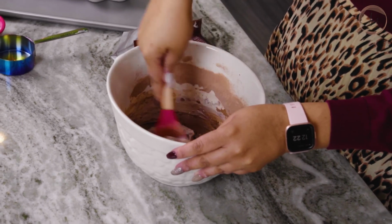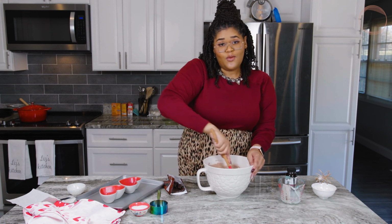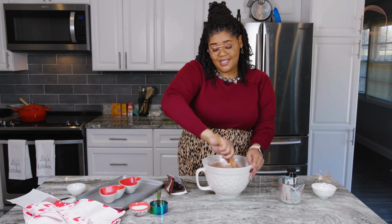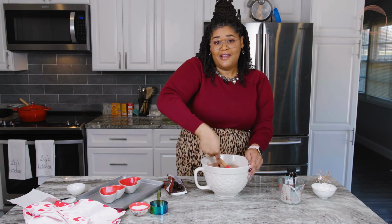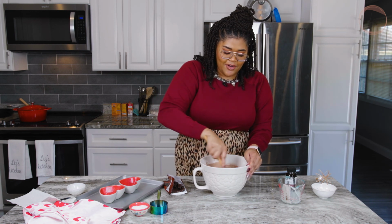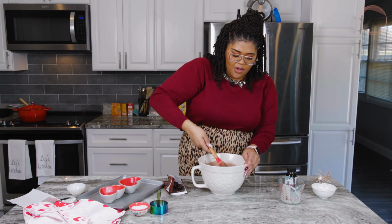Again, this is like a brownie cake, and this is a recipe for 2. So again, you know, you could make 1 if you want to share, but I'm not the sharing type when it comes to dessert. So I'm not going to encourage you to do that either. And so now we've got this all mixed in.